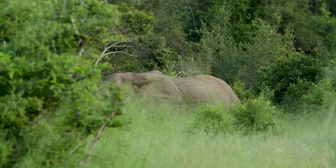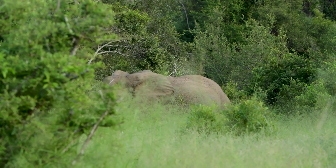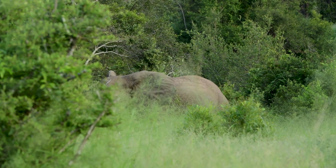And you have to have quite sensitive ears over the top of a Land Rover sound or a Land Cruiser sound when you are trying to find them. And for that reason I refer to them as the phantoms of the bush.